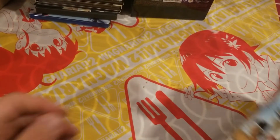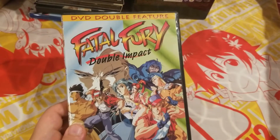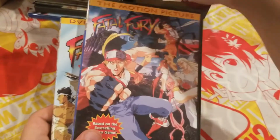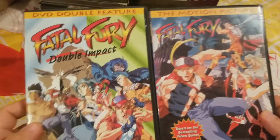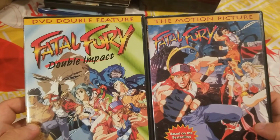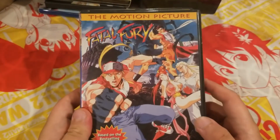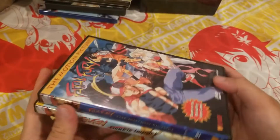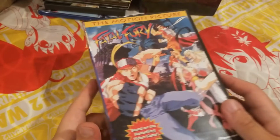Next one here is an oldie with Fatal Fury Double Impact, and also Fatal Fury the Motion Picture. So I believe these are getting rescued by Discotheque, but getting the original from Viz here is pretty nice. So no complaints, all good, and happy to add it.